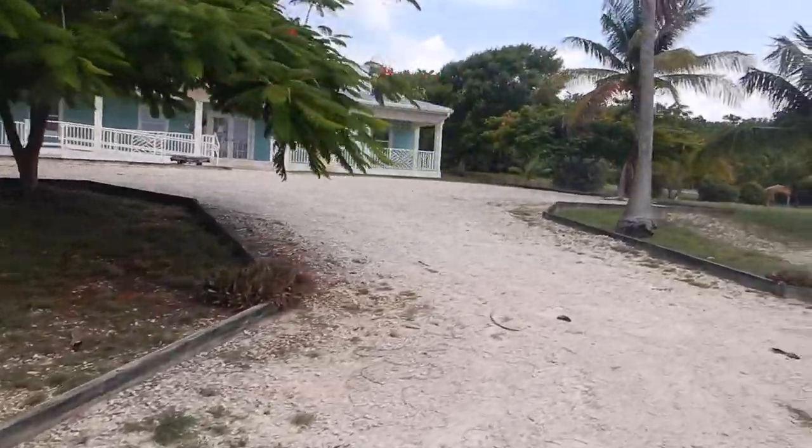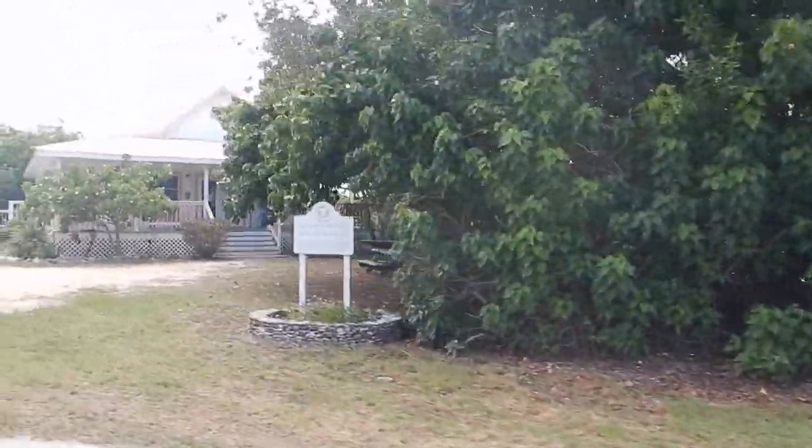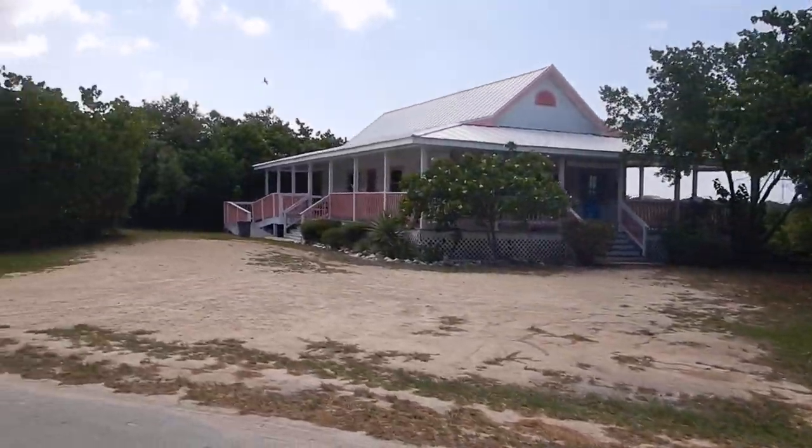So right now, we're on the bikes, heading out to the lighthouse on the west end of the island, and hopefully we will see some good tidal pools with some cool crabs and other wildlife. The Museum of Little Cayman. Right here, the Booby Pond Nature Reserve.